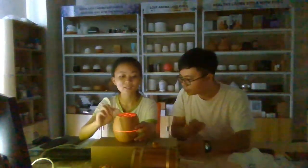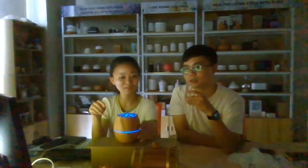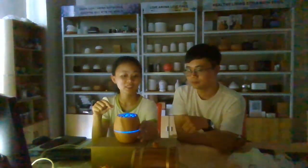And it has seven LED lights. Yes, and this is a blazing light, right? Yeah, this is a blazing light. It will automatically change color. And we can also fix on one color, just by pressing the button again. You can see the blue stays there. It will not go into the next color, it will just stay on blue.